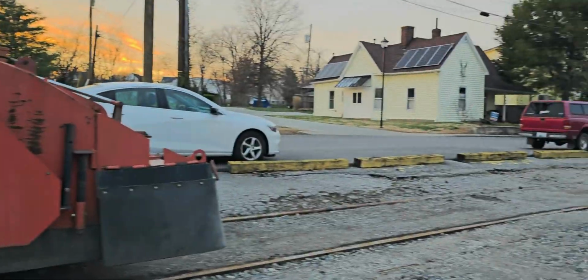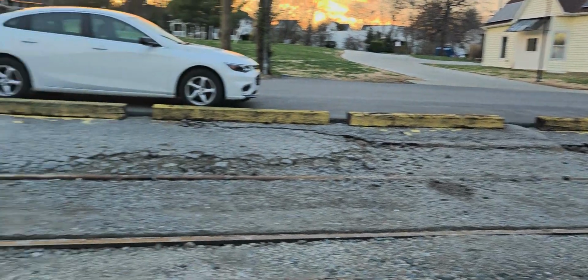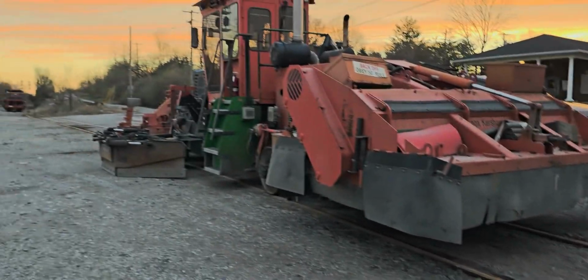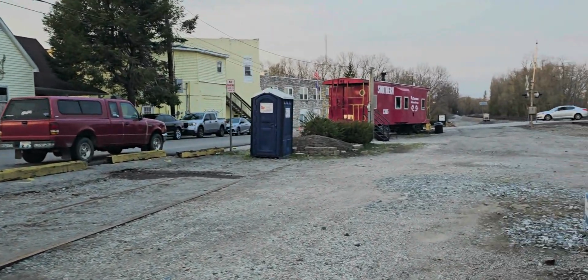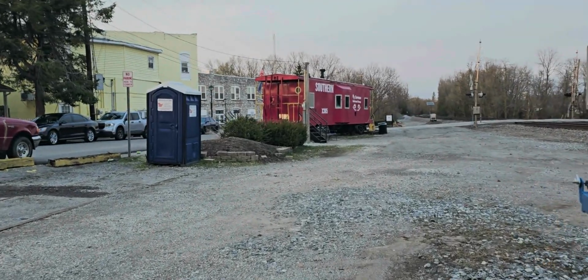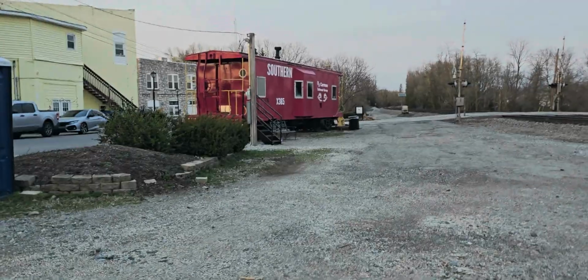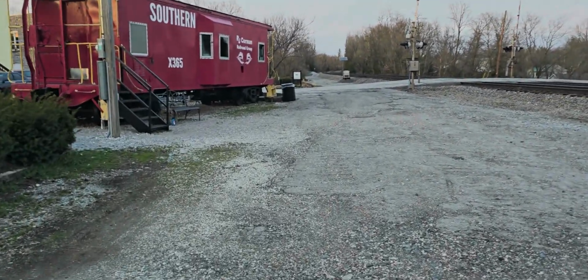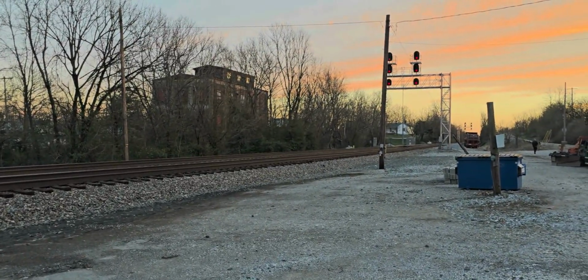And so, this isn't much like High Bridge at all. It's a little maintenance of way siding here. Goes all the way up there, and that's really all they use it for, is maintenance of way equipment. They've had stuff here before, just not this. And then there you got the Southern Caboose X35. I think that's donated by RJ Corman, that's why it says RJ Corman Railroad Group. But like I said, there's no markers, there's not much explaining any of this stuff. So hopefully we get some more trains soon.